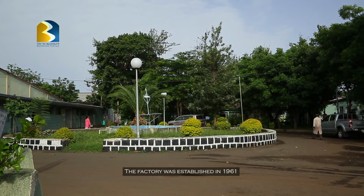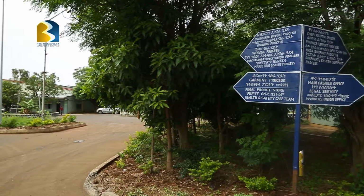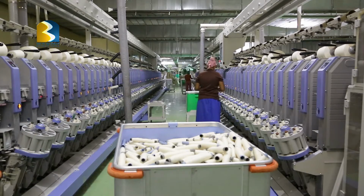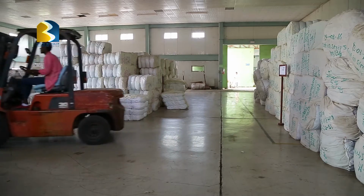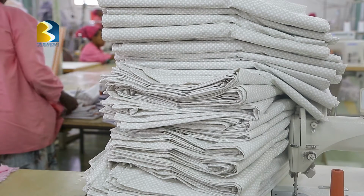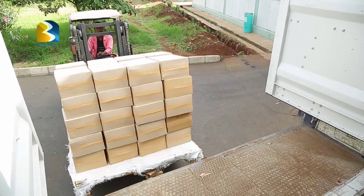The factory was established in 1961 with an investment of a work compensation from Italian government. Hence, for the past 50 years, it has come through multiple ups and downs to reach today's level. Bahirdar Textile is a pioneer in the country's textile industry. It is an integrated factory that processes cotton and makes specialized international standard bed sheets with much success in the local market. Now it is working with a focus on the international market.